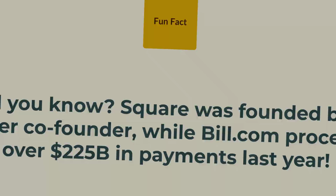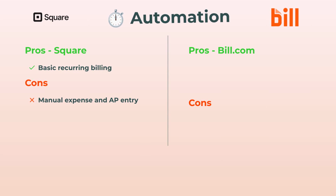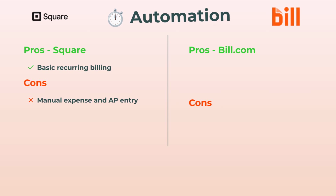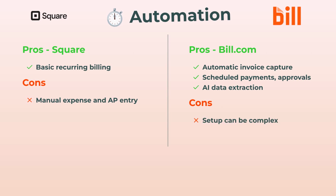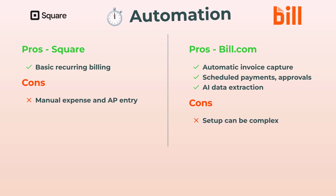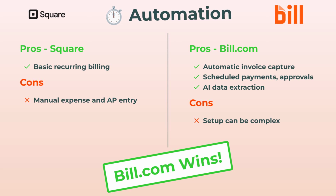Wild, right? Now, automation. Square honestly does the basics, recurring billing and such, but there's a bunch of manual entry for expenses or AP. Bill.com, it goes full turbo. Automatic invoice capture, scheduled payments, approval workflows, even AI-powered data extraction. Setup's not the easiest, but once you're rolling, wow.